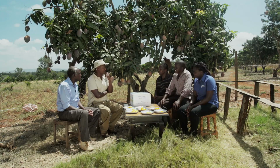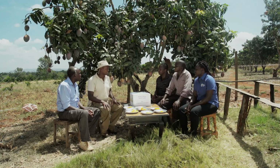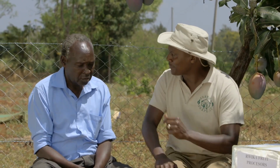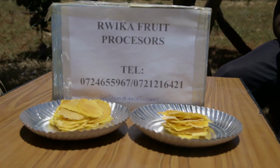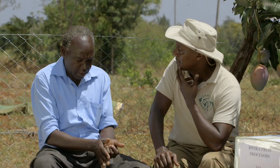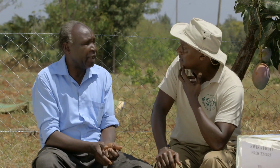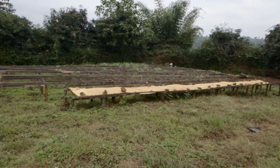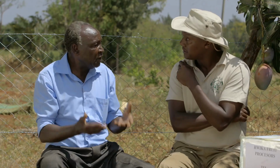Lots of wastage of mangoes when there's a glut in the market. Ferdinand, tell us a little bit about Ruika Processors. When did you start? We started Ruika Processors as early as 2008. We were drying outside, using the sun. We encountered a lot of challenges because of weather change.